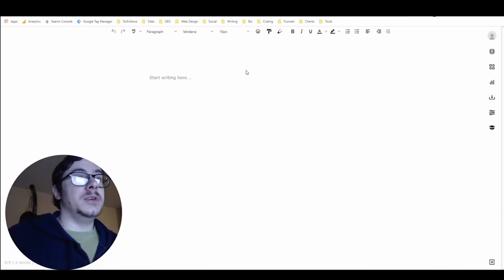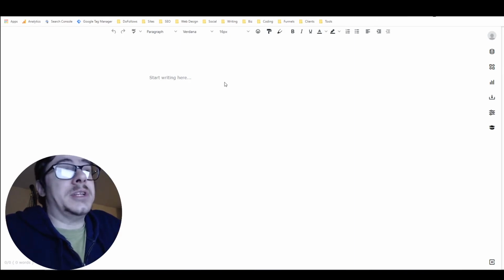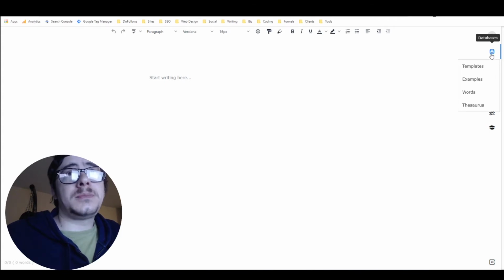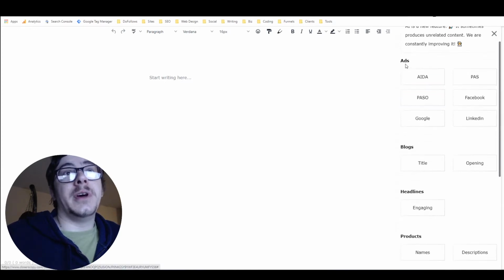And so this is the word processor. It's pretty nice. I really like the way it kind of takes up the whole screen so that there's not really any distractions. And then up here, of course, you can change all the settings of what you're writing. And then over here on the side, you have different tools that you can implement. So we have databases, where there are copywriting templates, examples, words, and a thesaurus. Then beneath that, there's AI frameworks, which are all these different, you can use specific ad copy frameworks.